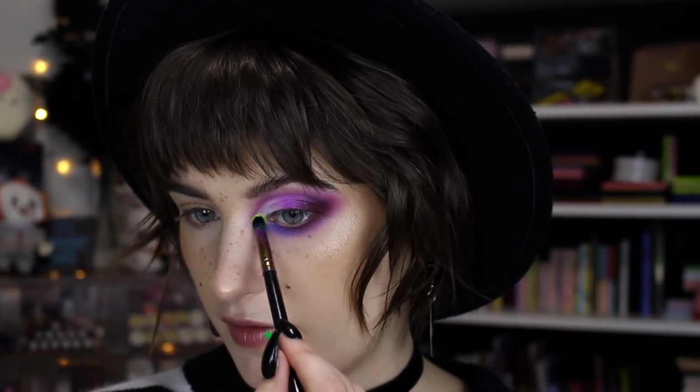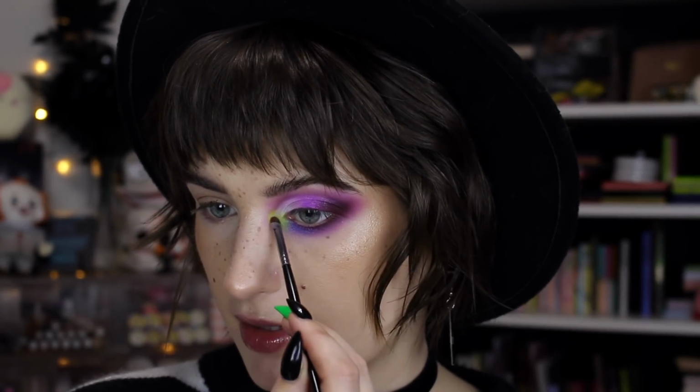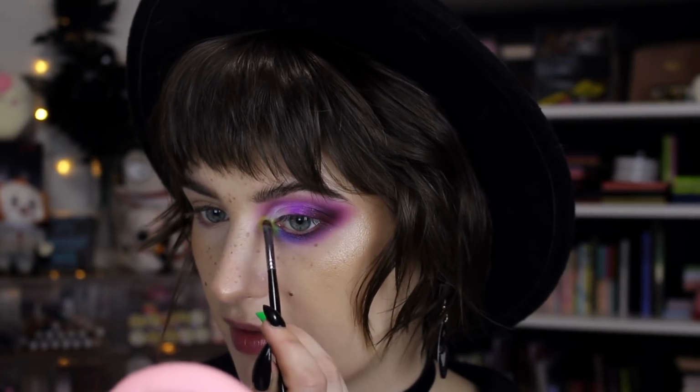All right, so now I want to take Shocked, the neon yellow, which I actually have not used yet, and I want this to be my inner corner pop. I am going to put a shimmer on top of it so that it's glowy, but I just want a very bright, intense pop of color. Wow, I love that. That is so bright. And then I'm just going to take a teeny bit of Flash, that shimmer I used on the lid, just to very lightly overlay it, just so it has a little bit of twinkle.